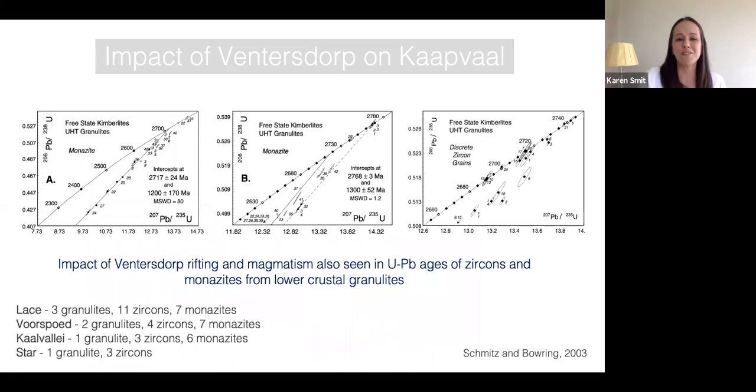Once again, Mark Schmitz also did work on a few of the lower crustal xenoliths from the Free State kimberlites, from Lace, from Finsch, from Kaapvaal, and from Star, also showing the impact of the Ventersdorp on the lower crust. These are zircons and monazites that he analyzed for their U-Pb compositions. So we can see that there is a massive impact of the Ventersdorp on both the lower crust and the mantle where diamonds were forming.